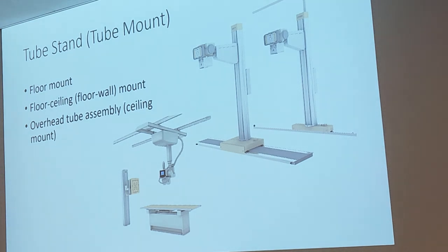Just because these aren't as fancy as your overhead mount doesn't mean that there aren't times you would see them. Yes, Reagan. So is that meaning the overhead tube would be better for different kinds of exams? Correct. If you're expecting a large variety of exams, chest, abdomen, spine, head work, then you would want an overhead mount because that gives you the most flexibility.